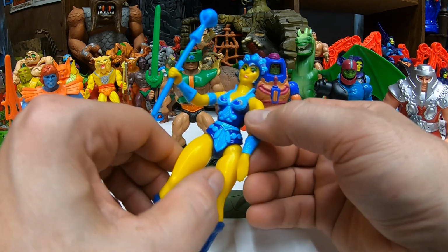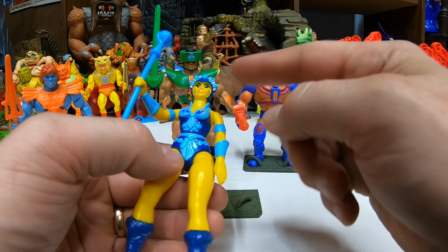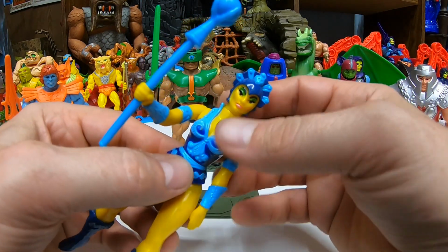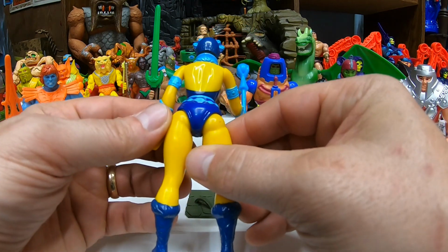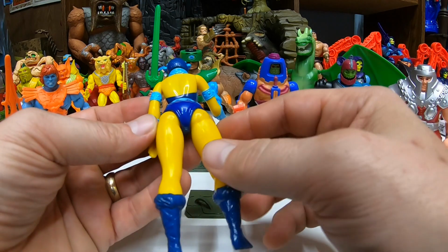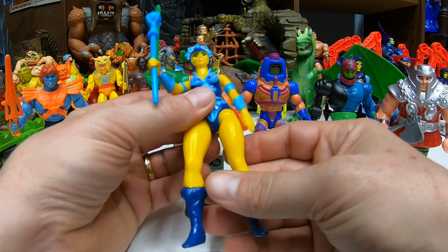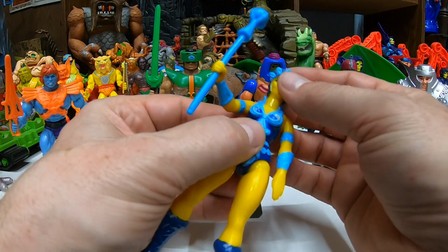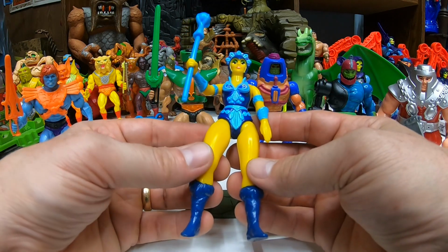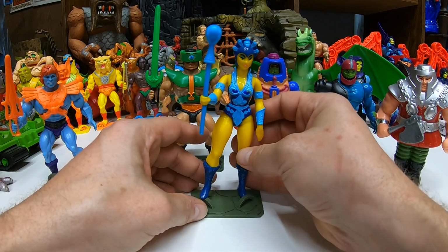She usually has, it's easy for her to have paint scuffs on her garment and around her tiara, or whatever you want to call it. So again, condition matters. A lot of times the inner thighs will get yellow, like a dirty color to them. So that's the kind of stuff where better condition matters on this. But Evil-Lyn's pretty common. It's just trying to find one that stands well and looks good and isn't too beat up.